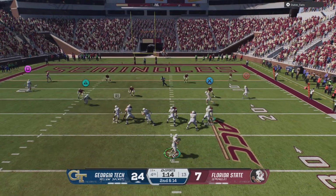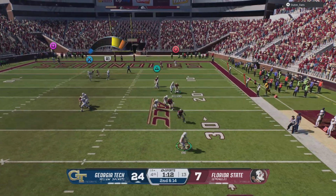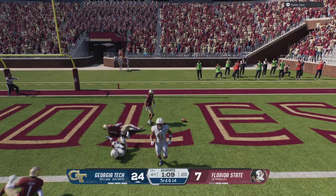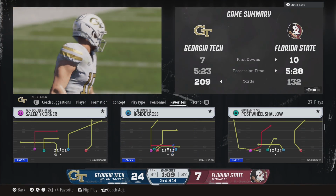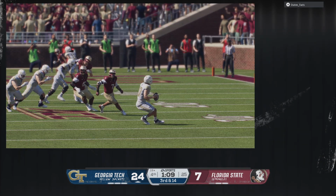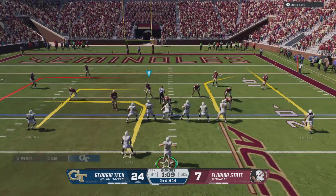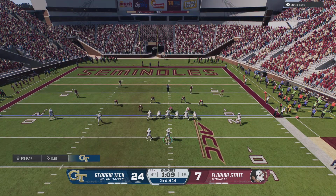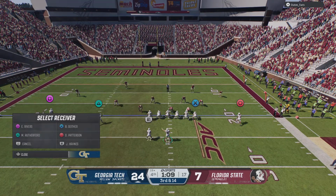To the air, it's King. Flushed out of the pocket. It's incomplete. He was shooting for the end zone right there. Well, they were trying to sneak him out of the backfield that time into the passing game, but that did not fool anybody on defense. What a hit, forcing that incompletion.